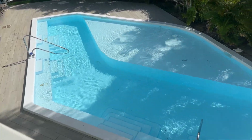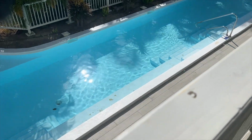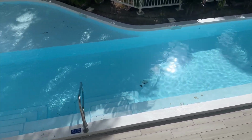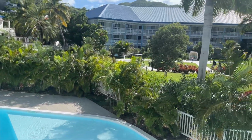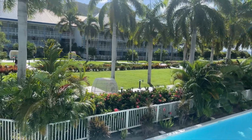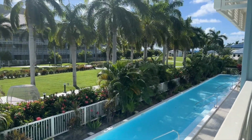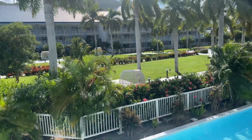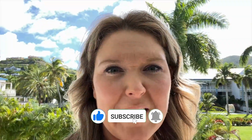So we have a pool down here. This is not the main pool. It's just a regular pool. I'm assuming those are swim-out suites down there where you can have that right off of your patio. The main pool is down there. There's the grounds. The beach is that way as well. So it's just a garden view. Pretty basic, but so yeah, that is the room tour. And that's going to be the end of this video.